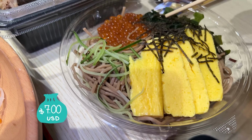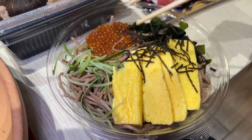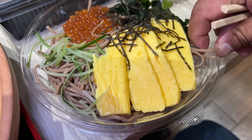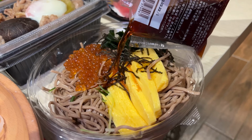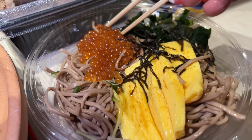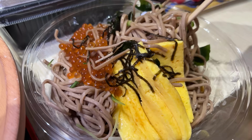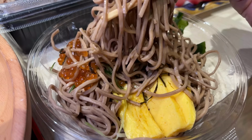All right, after the instant noodles, I don't even know where to start. There's so many beautiful looking dishes on this table. Let me just go ahead and mix in the soba here. Tamago, ikura, some seaweed, cucumber, all sitting on top of a bed of soba noodles. And the sauce is sitting underneath. Tear this open. Oh, this is so beautiful. The ikura looks like golden sunset pearls. And the tamago sitting on top of this delicious looking soba.